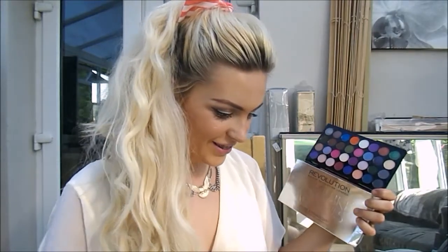This one in the Flawless palette was £8 each, which I thought was ridiculously cheap because they work out at about 25p each. The colours are just so sensational. They're pigmented, they're creamy, they're everything that you would want for an eyeshadow.